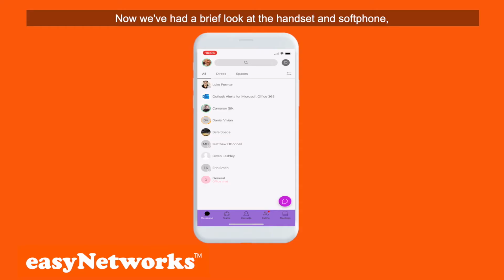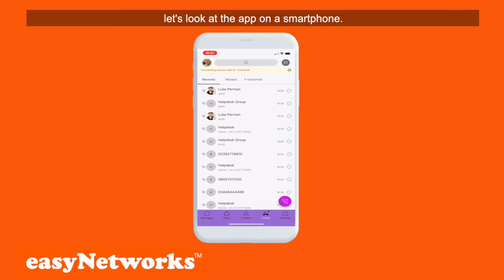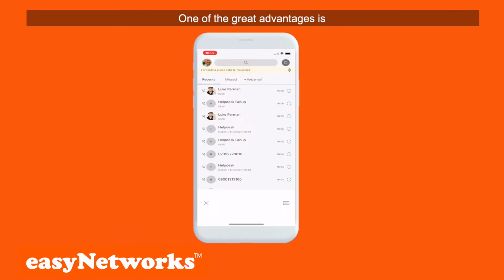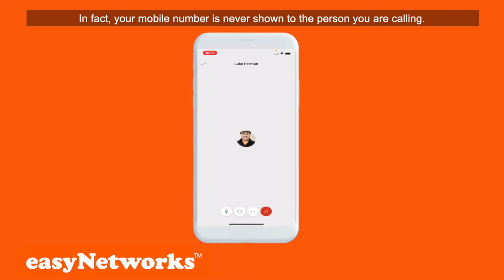Now we've had a brief look at the handset and softphone, let's look at the app on a smartphone. One of the great advantages is you don't need to give out your personal mobile number anymore, because you can have a single number for all your devices. In fact, your mobile number is never shown to the person you are calling.